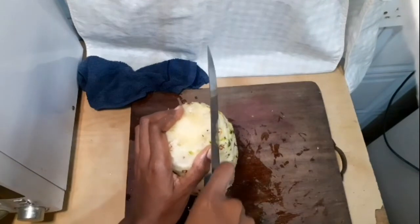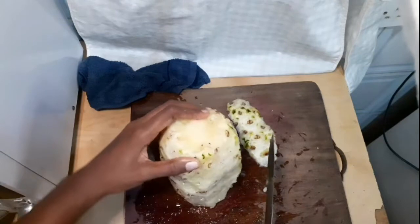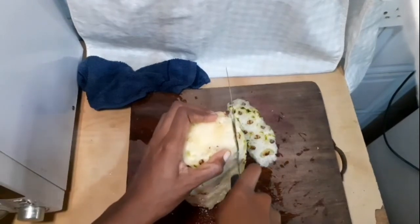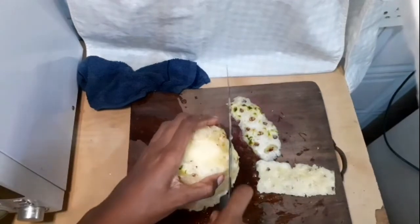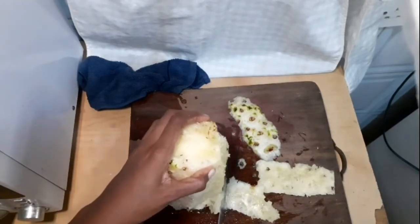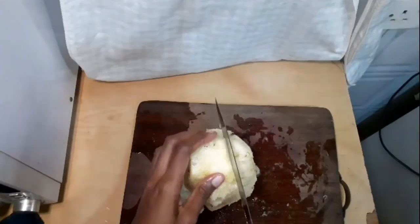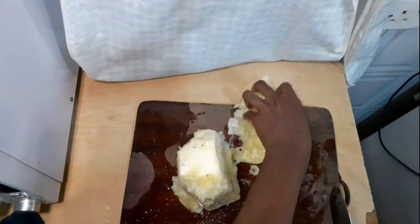I am done slicing. Will I say slice? No. I'm done peeling off the outer layer. So this second layer I'm peeling off now is what I would use for the syrup, a simple syrup. Then after that, I'm going to chop my pineapples up.